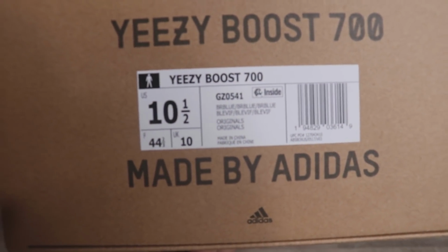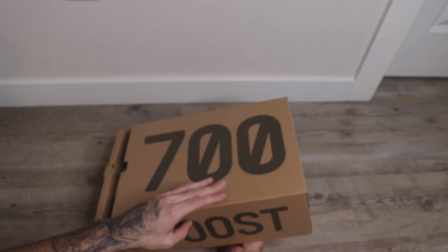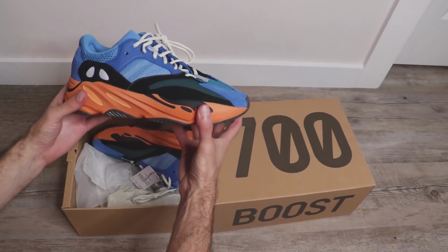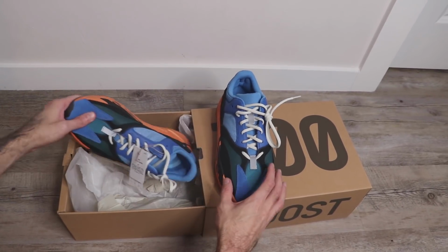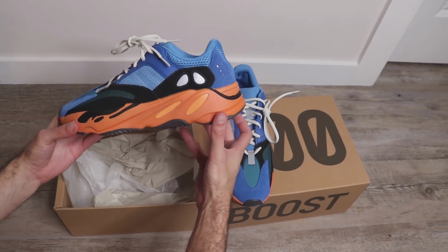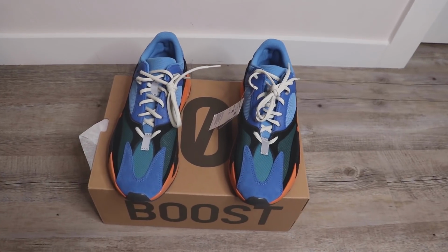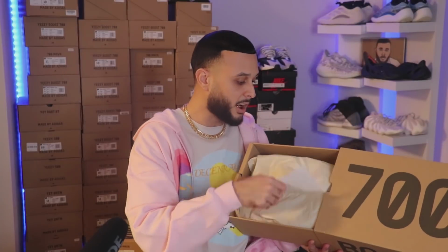Now this pair, guys, does happen to be my size as well. So let's go ahead and check these joints out together. See what we're working with here. And gotta give a huge salute to Adidas and Ye for dropping the retail. As you guys know, the original 700 V1s retailed at $300 US, so that $240 change is very welcoming. You guys just gotta drop these joints in bigger quantities. So let's check these out.